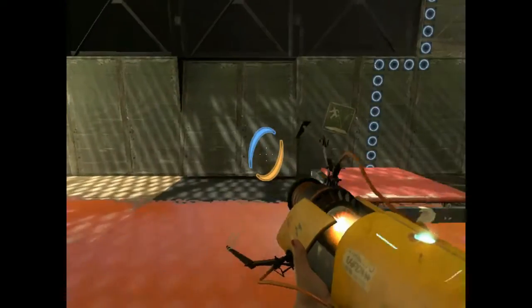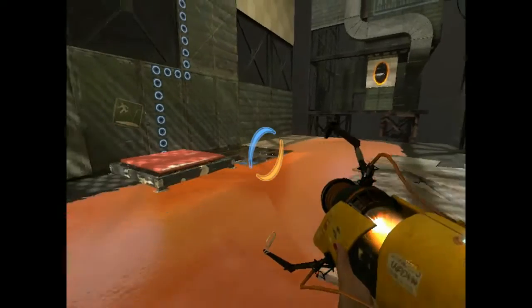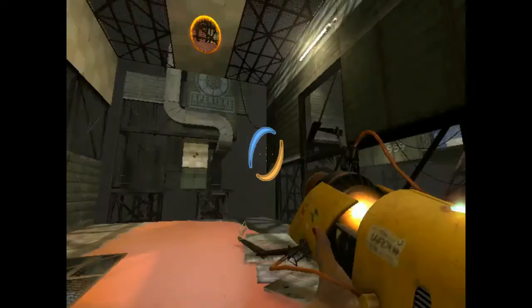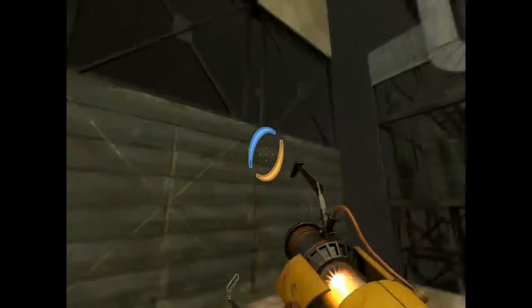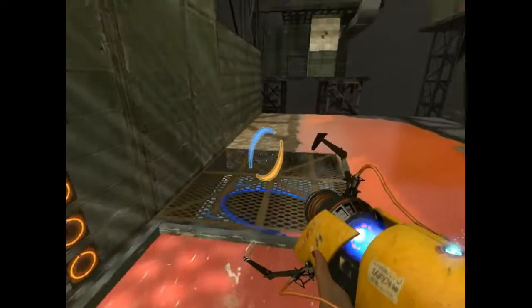Right, okay. Bouncy gel at the end. Yes, but we only want a little bit of it. How are we meant to... Put it there, right. You bastard. Right, so it's orange, blue. Right, go. Go through.